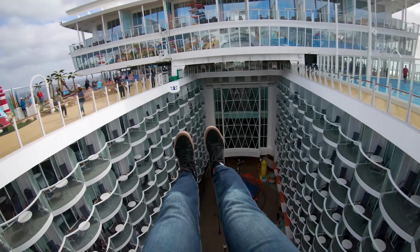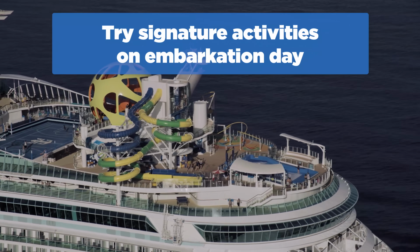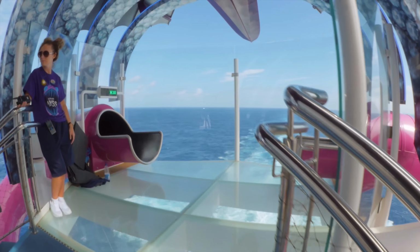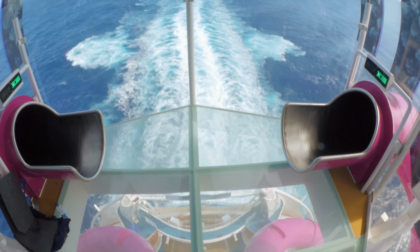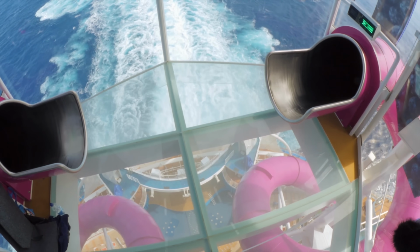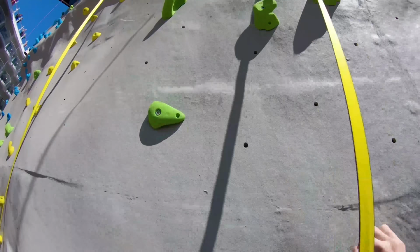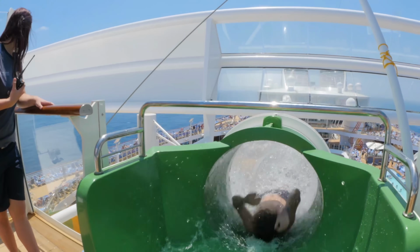And lastly, number 25, try the signature activities on embarkation day. If you want to try the Skypad, flow rider, rock climbing wall, or zip line, take advantage of lower waits on the first day of your cruise. Because so many other people are just getting on board, didn't listen to my videos, and are just getting acclimated to the ship, many people are unaware of where these headline attractions are or that they're open on embarkation day. So by going on the first day of your cruise, not only will you likely have a short wait, but you may be able to re-ride a number of times.